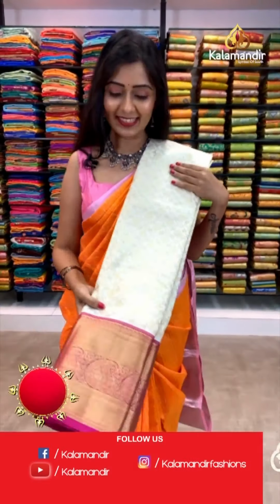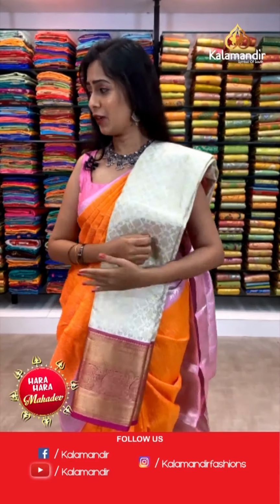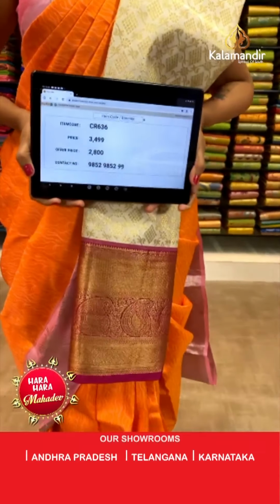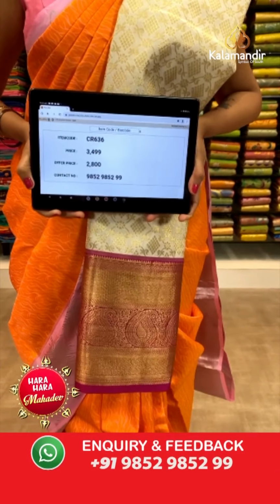And we have got this cream and pink combination as well. Very decent combination, right? So I'll give the pricing details of this saree. Saree code CR636, actual price 3499 and offer price 2800.